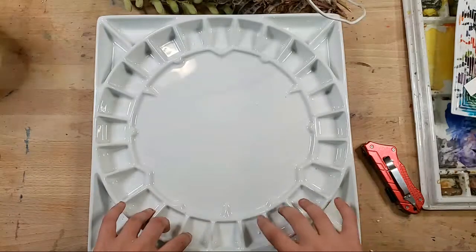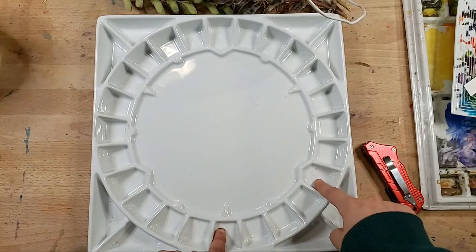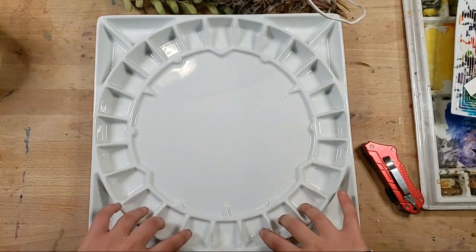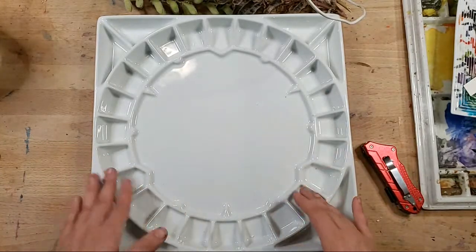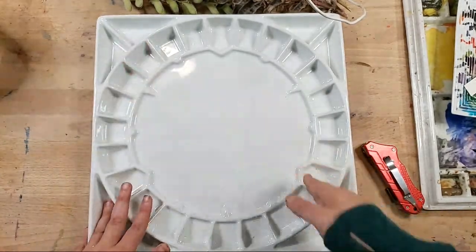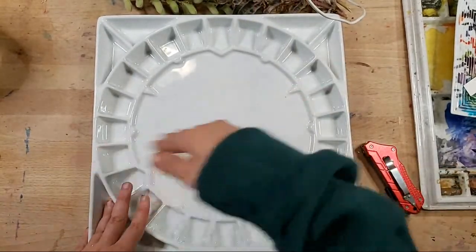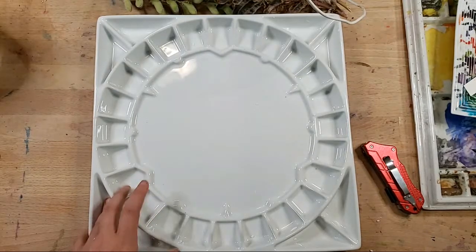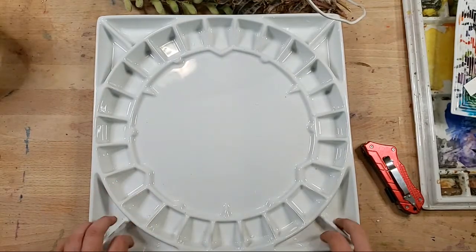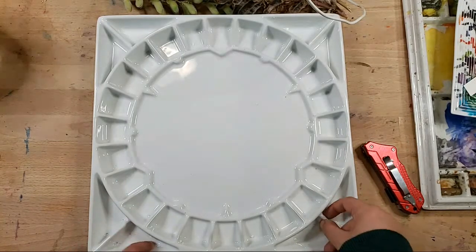So then there's 3 more slots in between every primary and secondary, and I'll fill those in with things that go in between. So then I will have near complementaries and straight diameters across. And then I'll put some darks and neutrals out around the sides.